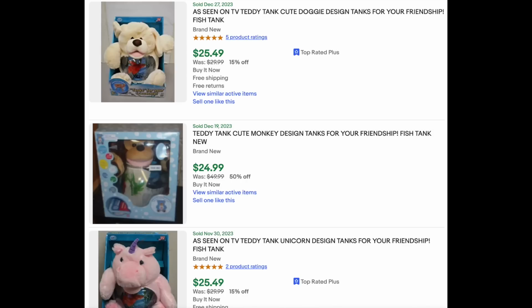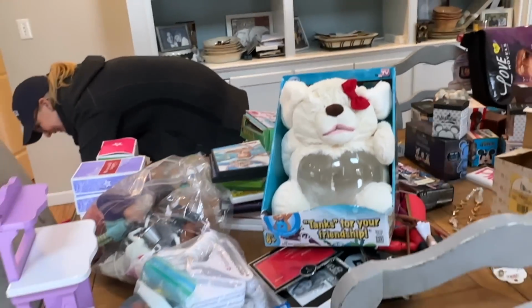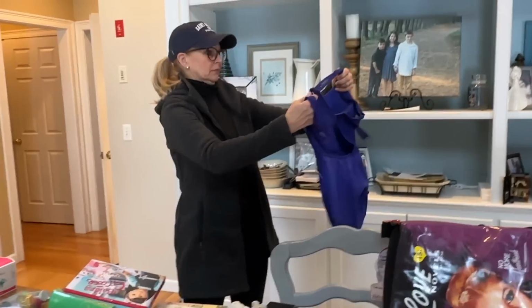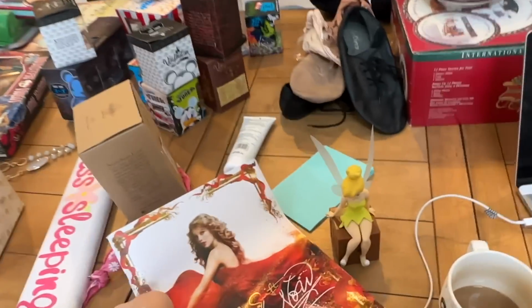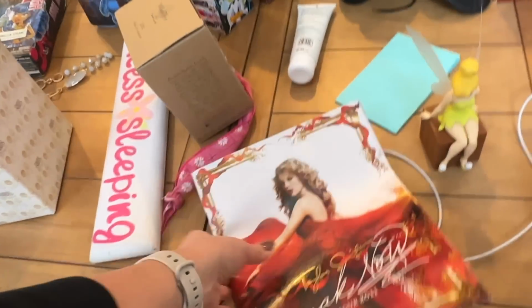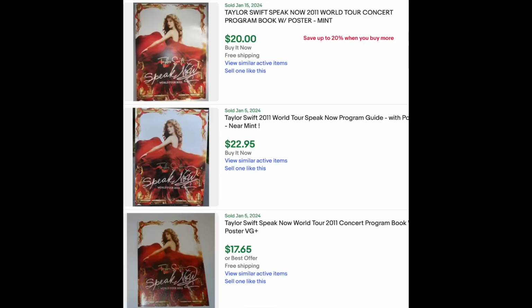So while we start to photograph these and sort them and figure out how we're going to sell things, if they're worth selling, if we're going to donate them, I am going to run some comps. Oh, I totally remember getting that for Angie, and she never wore it. Brand new with tags. We found a Taylor Swift Speak Now program from 2011, which we did not go to, and it's not in the best of condition. This is what happens when things hang around for too long. But probably $15, $20 for that.